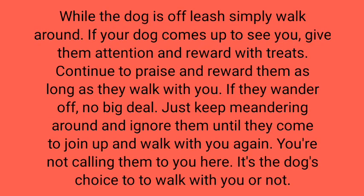While the dog is off-leash, simply walk around. If your dog comes up to see you, give them attention and reward with treats. Continue to praise and reward them as long as they walk with you. If they wander off, no big deal. Just keep meandering around and ignore them until they come to join up and walk with you again. You're not calling them to you here. It's their choice to come and walk with you or not.